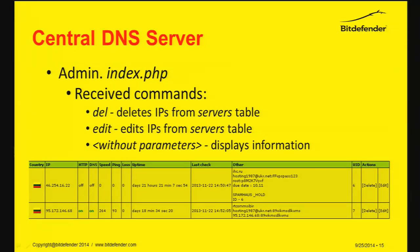The admin component can be described by 3 of these scripts, handling information about the servers, the clients, and the domain names. The first one is index.php. It is able to delete a server from the SQL database. The information about the servers is held in an SQL database in a table named, of course, servers. And it has the capability to delete a server or to modify information about the existing servers. If no parameters are given to the script, it displays information on the web interface, such as the country where the server is located, the IP, usernames, passwords, and so on.